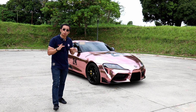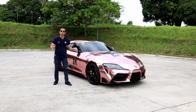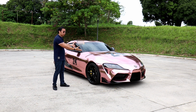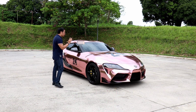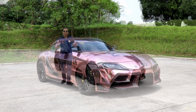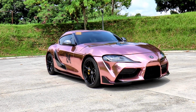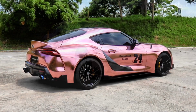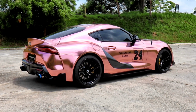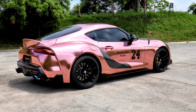Now, before we go for a drive in this crazy looking Supra, I'm going to give you a short tour of it just to share with you what kind of modifications were done to bring it to its look right now. Well, the first thing that you'll notice is the color. It didn't come out of the factory looking like this. It started its life as a white Toyota Supra, but the owner has a penchant for the color purple. That's why he decided to wrap his Supra in this nice purple metallic wrap. You heard it right guys, this is not a paint job, it's a wrap.